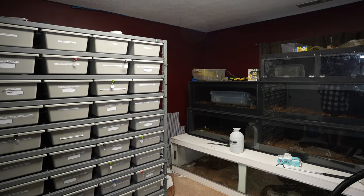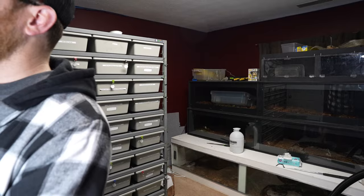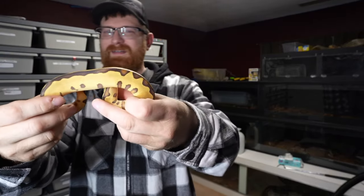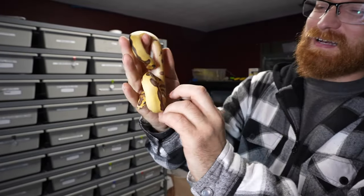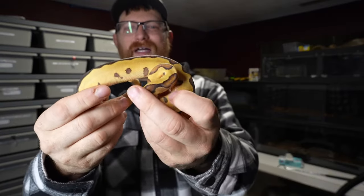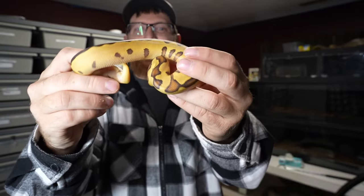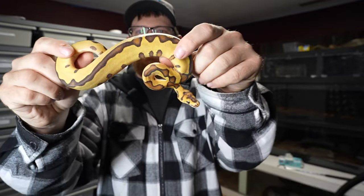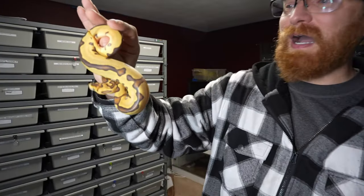Oh, here's another awesome one that I produced. So we'll look at the other one next. I'm holding this one back for sure. I had it up on Morph Market, but I was like, no, I should really hold back this female right here. So this is a Fire Enchi Yellow Belly Leopard Clown. I hit every single gene that I wanted to hit from the parents in this one. Just a really, really awesome, simple looking, but beautiful animal, powerhouse.